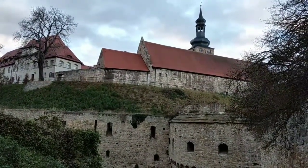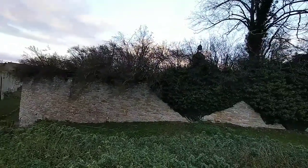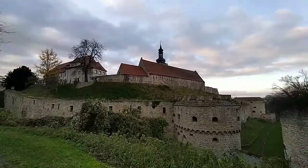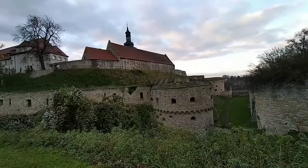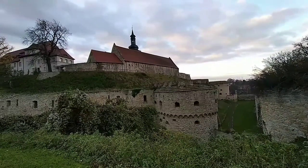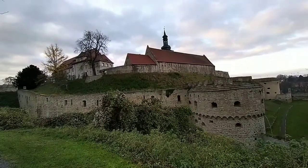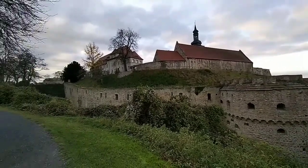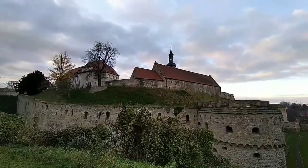So, this is the Querfurt, Sachsen-Anhalt, Germany, the place of the Romanesque road, more than 1,000 years old, the biggest castle arrangement in central Germany. For additional info, itong castle na to is utilized for shooting movies. May mga nagsushoot ng movies dito. Other events.